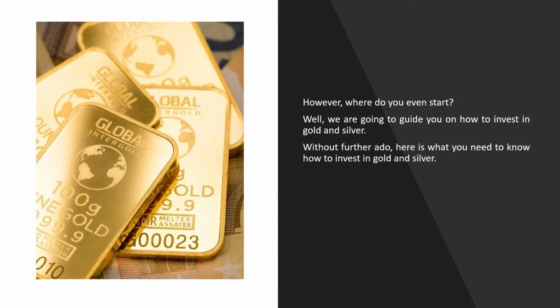However, where do you even start? Well, we are going to guide you on how to invest in gold and silver. Without further ado, here is what you need to know about how to invest in gold and silver.